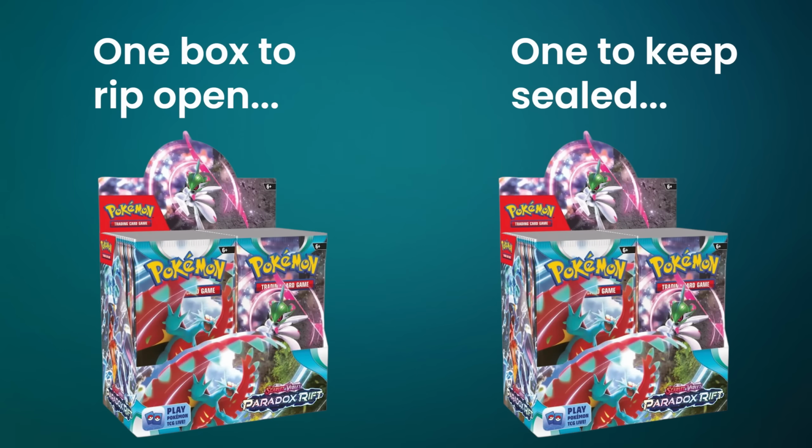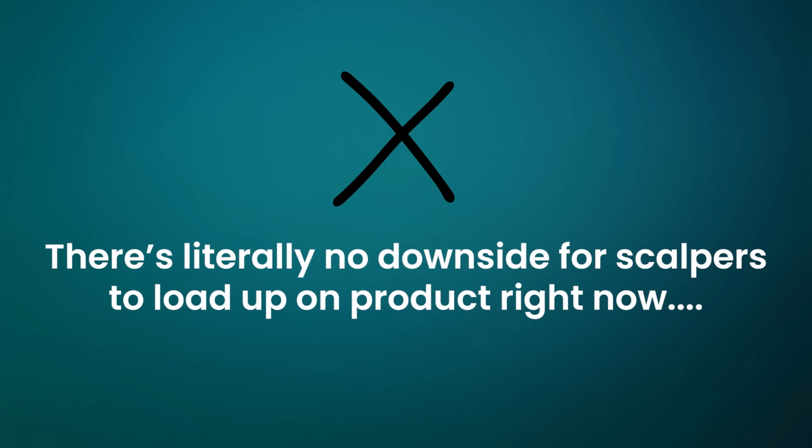How you have to think about it, right? Back in the day, you'd have the average person probably buy one to rip open and then one to keep sealed. And then maybe you'd have your hardcore collector who would buy a case to open and then hold a case as well. Though right now, the script has been flipped entirely. Now people buy cases and cases of Pokemon products and literally hoard them, and it's putting a lot of pressure on the Pokemon market because there's really no downside for scalpers to load up on products right now. And the scalpers know this.